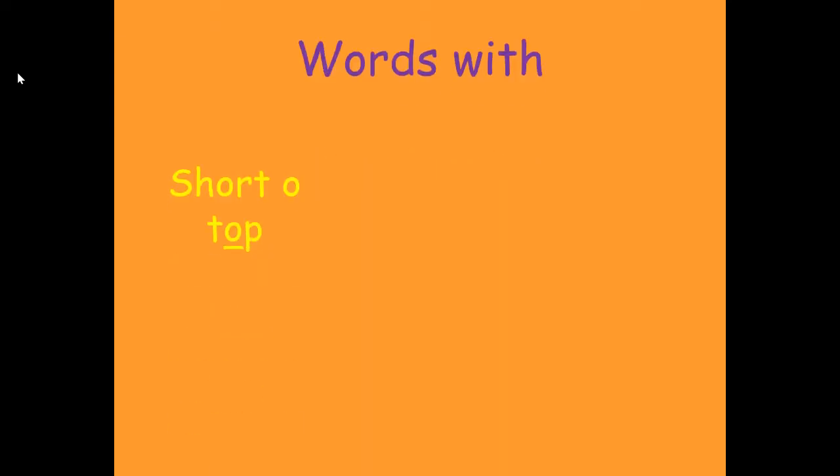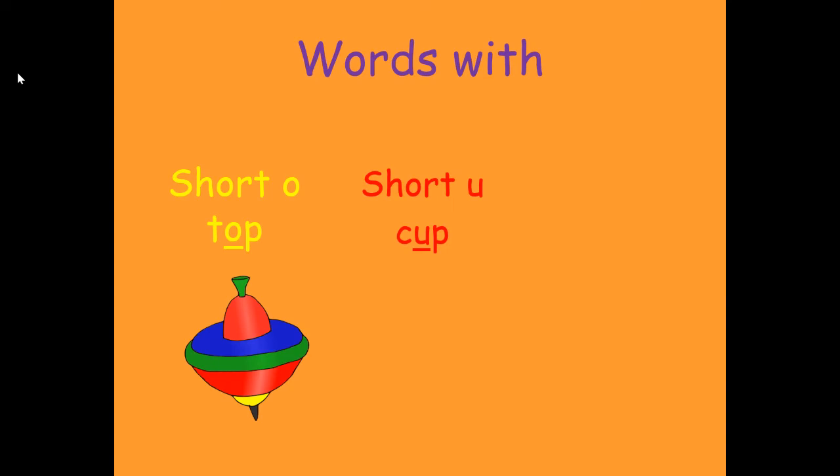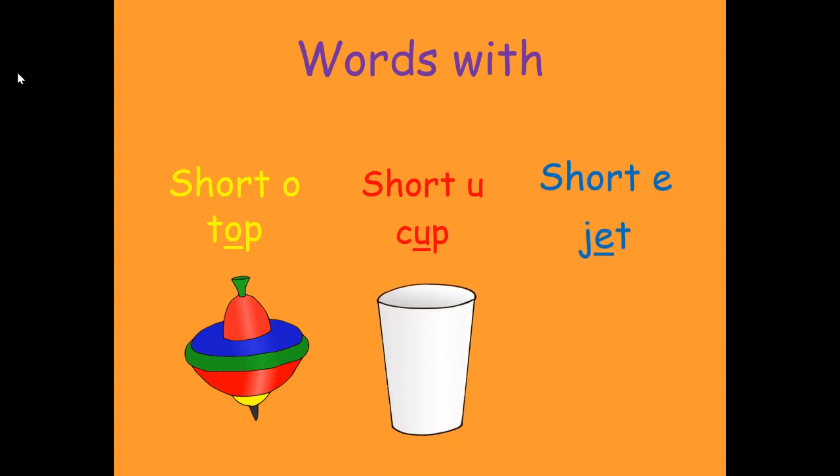So again, words with short O as in top, like you spin a top, or top could also mean shirt, like you put on a shirt, or short U, cup, or short E, jet.